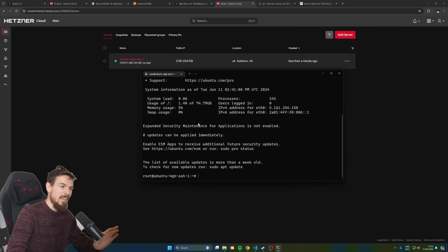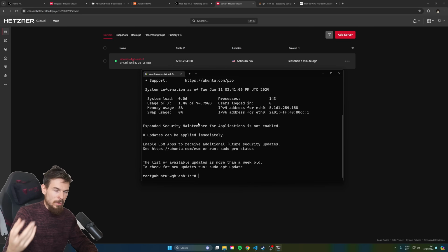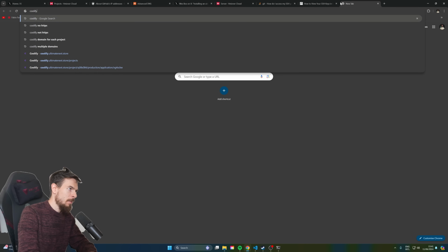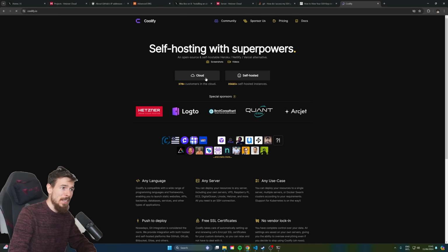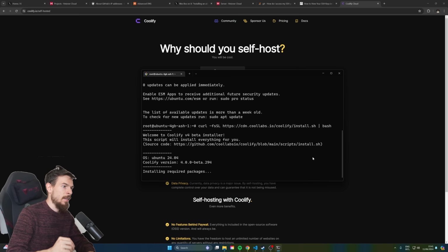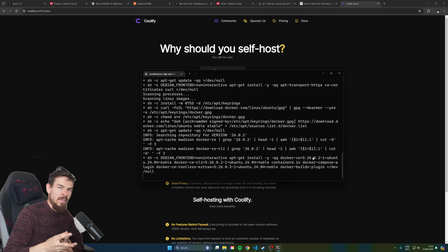So now, again, if you really want to get into it, you can set up a user here. You can give it permissions. You can run a sudo apt update. But let's just get into Coolify for now. So we'll head over to Coolify. And all we need to do is run this one simple command here: when you go to self-hosted, copy over this curl command and paste it in there. This is going to take a little while. It's going to get Docker installed and everything to basically run that image. So let's wait for this to finish up, and then we will continue from there.